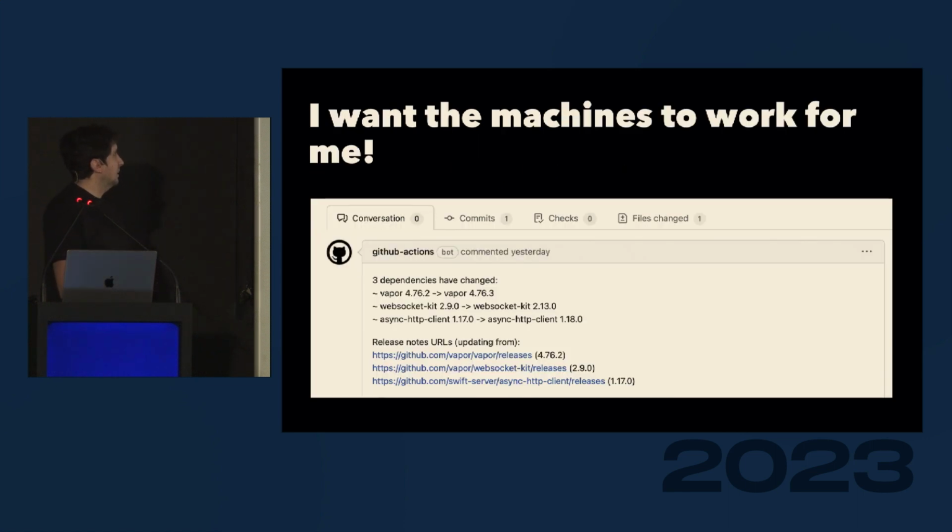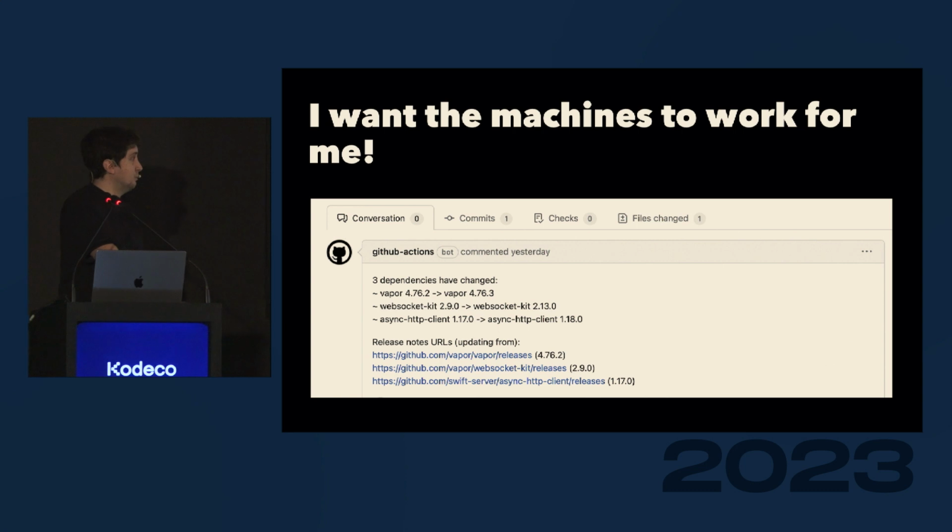And I want the machines to work for me because I'm lazy. So you can set up automatic update of your dependencies, that once a week or something like that just creates a pull request saying, hey, these packages are updated. You can set it up so that it's aligned with your release cycle.